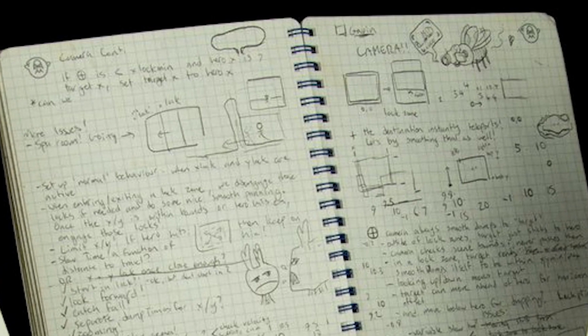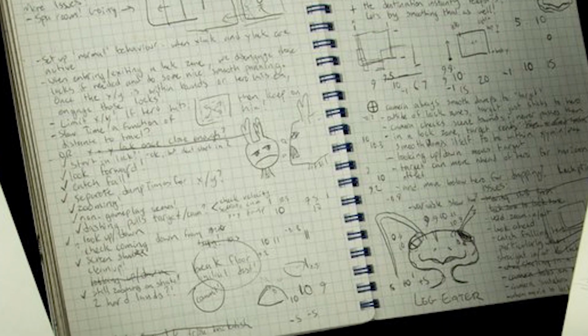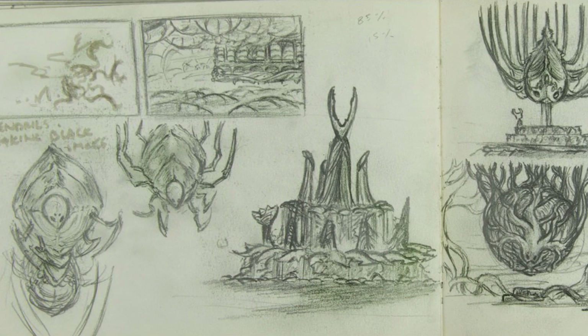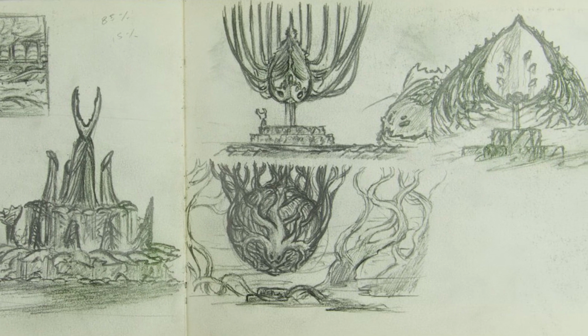This one appears to be William Pellin's. It has more technical notes about how the camera system would work in Hollow Knight. There's also a sketch of Leg Eater. Overall, these drawings are really cool to see, at least for someone like me who can't stop obsessing over this game.